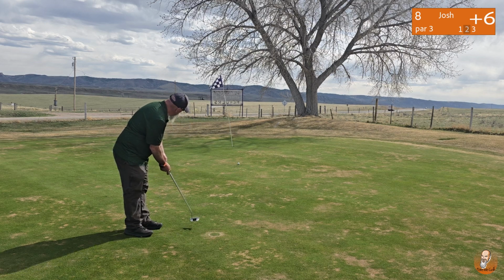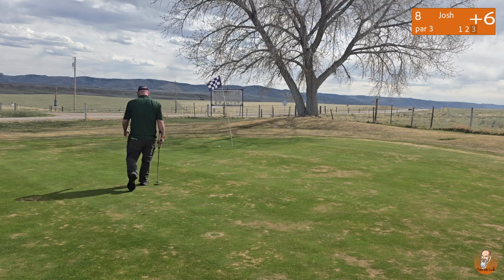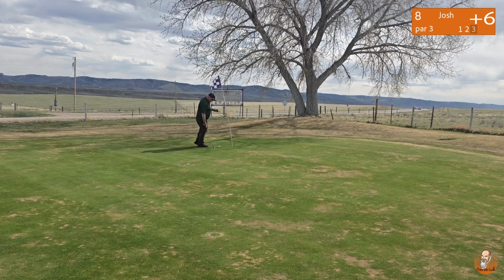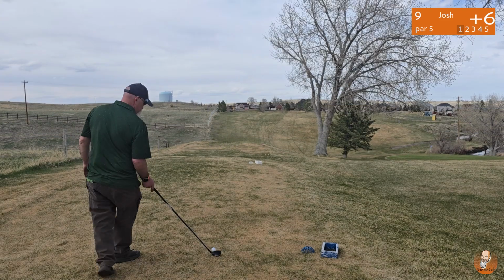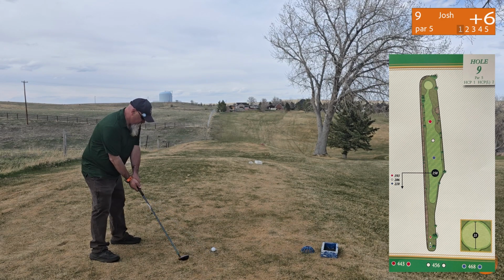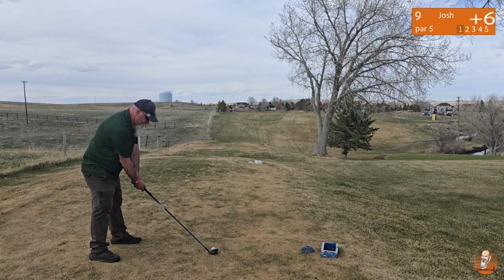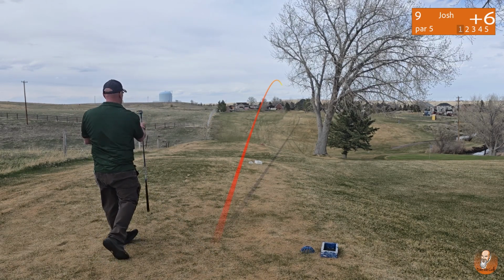Those that don't know what a green in reg means, green in regulation, what that means is if you take a par 3, that means you're supposed to have 2 putts, just like I did. Only you're supposed to get on the green in 1. This is par 5, and so green in regulation would be 3 strokes on and then 2 putts. That's a regulation.